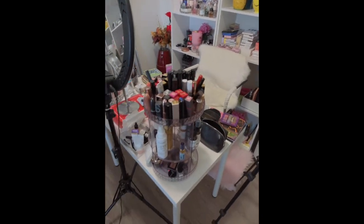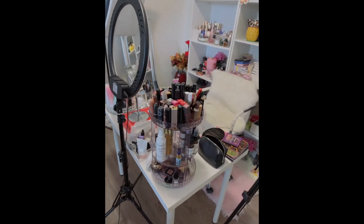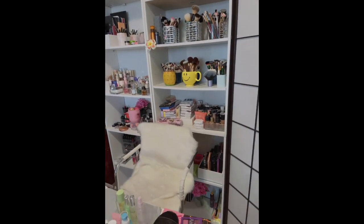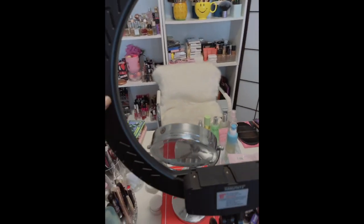And of course, this is the table where I sit. There we be. I love this little area. It's really cute. I just have my little divider to the side just to give me a little bit more space. And this is my ring light.